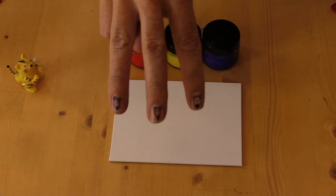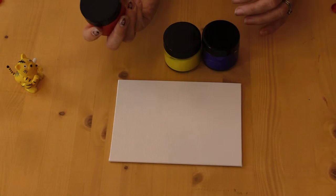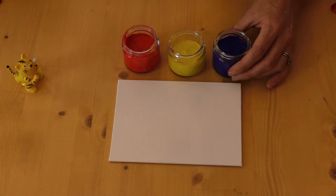Hi, squeak. Do you want to open the paint now? All right, let's see here. We've got color number one. Let's open it up. Dun, dun, dun, dun. We've got some red paint. We've got some yellow paint, and we've got some blue paint.